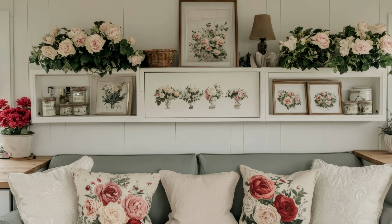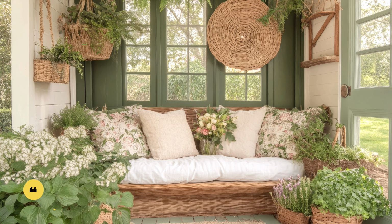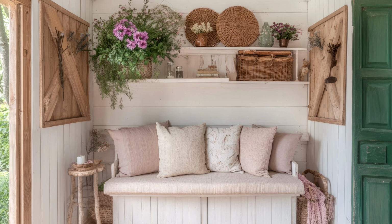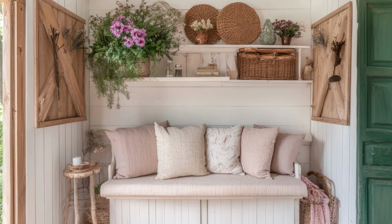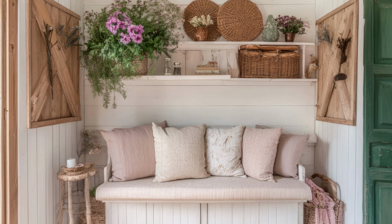As we step outside, let's talk gardens. Even in the tiniest of homes, there's always a little corner or balcony waiting to become something magical. You don't need a sprawling lawn, just some imagination. A vertical garden is one of my favorite DIYs for spring. Use an old wooden ladder, paint it a pastel shade, and stack clay pots filled with lavender, thyme, or baby lettuce. Hang vintage teacups from hooks and plant succulents or trailing ivy inside them.